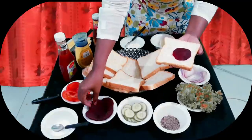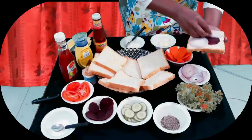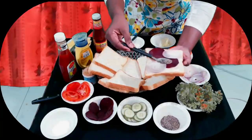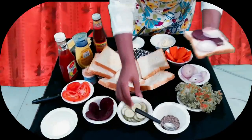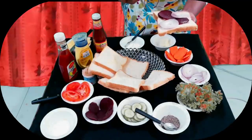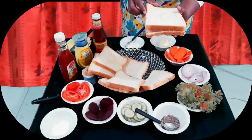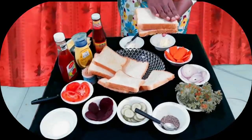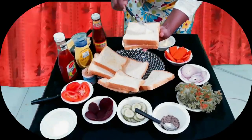I'll keep 2 beetroot slices and 2 onion slices like this. You can see. I'm going to add a little pepper on it, only little. Then I will take a slice. We learned all the shapes, you remember? This is square shape. Then I am going to close it. Okay, then on top of this slice, I am going to spread some mayonnaise.